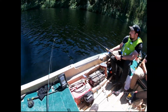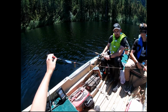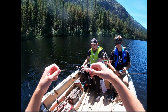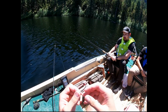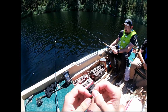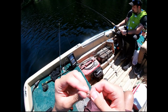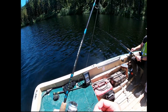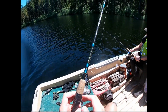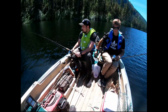All right, folks. Here we go. Willow leaf with about, I'm gonna say a foot and a half at least. Crimped hook, just because these fish like to inhale the hook for some reason. All right, we're gonna take a break and have some lunch and hopefully get Thomas and John on a fish here, and we'll be back later.